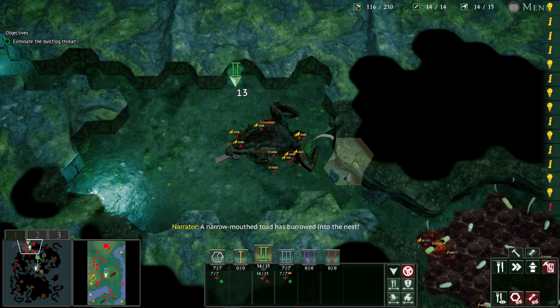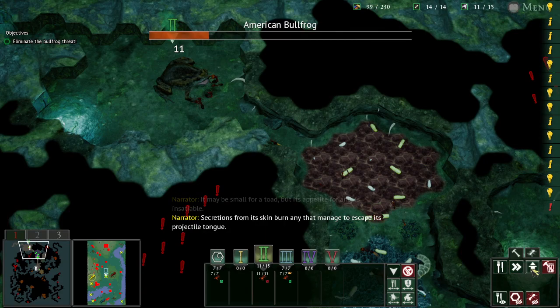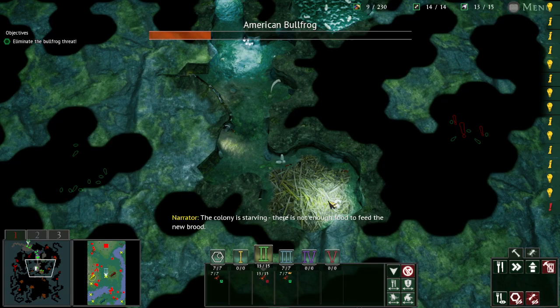Into the nest. It may be small for a toad, but its appetite for ants is insatiable. Secretions from its skin burn any that manage to escape its projectile tongue. The colony is starving. There is not enough food to feed the new brood.